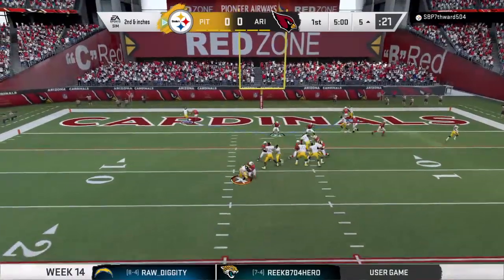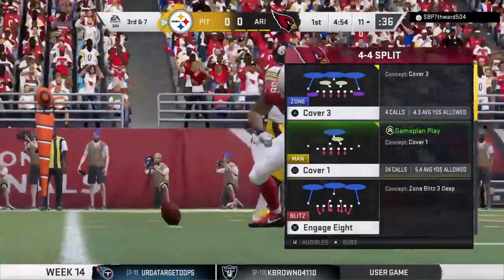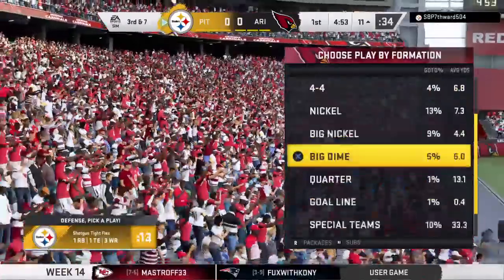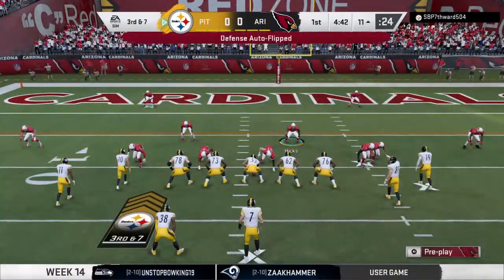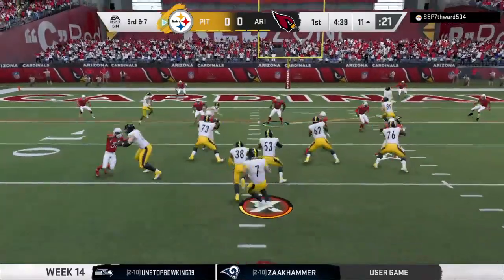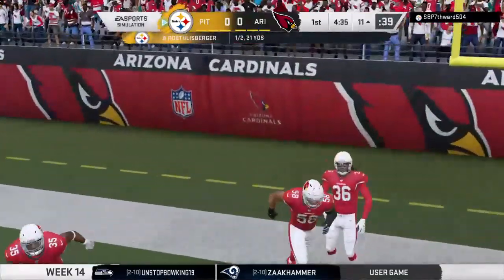Here's Roethlisberger to throw. And the pressure will bring him down here. The Cardinals get home for the sack. Terrell Suggs in there to drop him for his 11th sack of the year. So now at 3rd and 7, and defensively, it's a dime look. 6 DBs. Play fake to Connor. Now Roethlisberger. To the end zone, but it's incomplete.